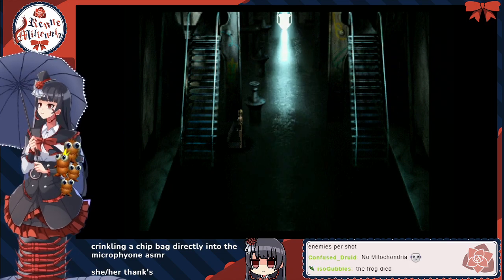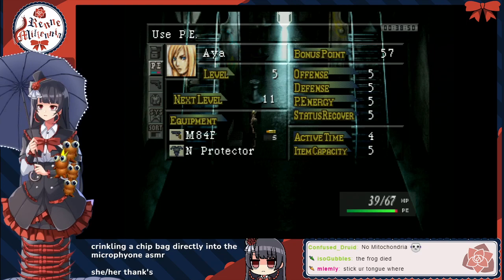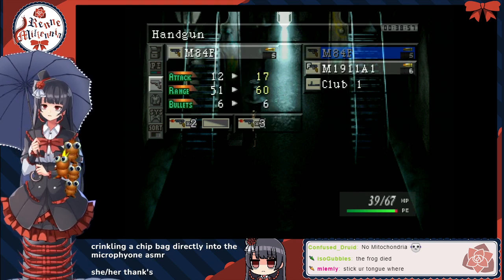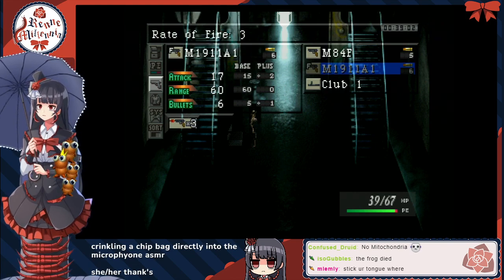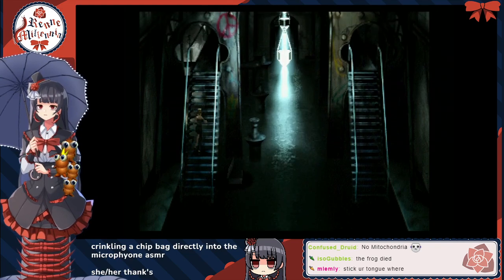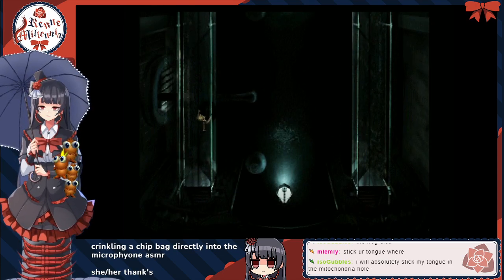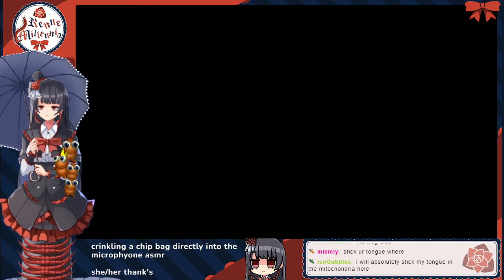Okay, we have stairs or a light at the end of the tunnel. Oh, we got us a gun. Stick your tongue in the mitochondria hole, where it's supposed to go. Attack. This seems better. Oh, and it has a rate of fire of 3. Very exciting. I wonder where I should be going. So scared. Okay, I guess it's all connected, so should be okay.